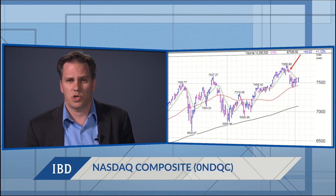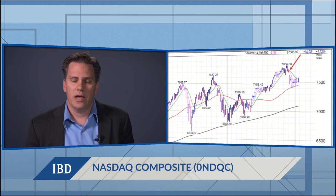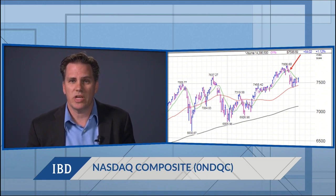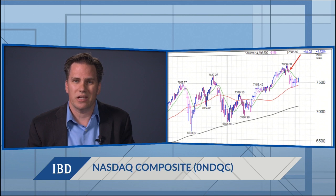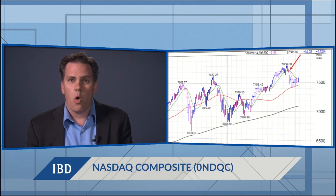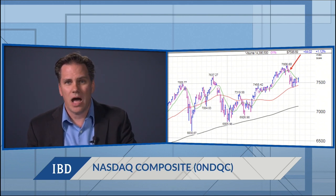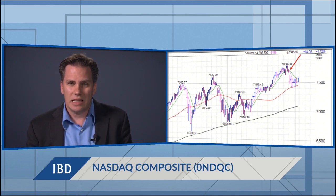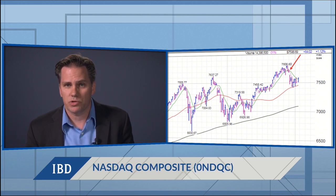That's the green line on this chart. And since we're doing swing trading and our average length of time that we're holding these stocks is around 10 days, it makes sense that we would use the 10-day moving average as our time frame. When you start to see that 10-day moving average going up, that lets you know what kind of trend you're in. When you start to see it flattening out, or when you see the NASDAQ Composite or whatever market you're looking at trade below the 10-day moving average, that lets you know that you're probably in for some more trouble.